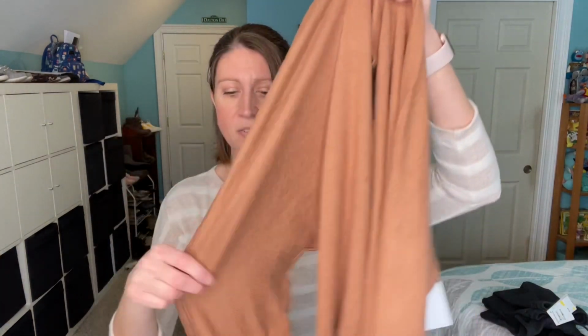So the last thing that I am very seriously considering, and probably this is the one I'm considering the most, is this top by Treasure and Bond, which is a very, very light Dolman sweater. I don't normally do Dolman sleeves, but I really love the color of this one. It's sort of like a mix between brown and rust, which are kind of two of my favorite colors this season. So I am really drawn to this one, and it is so soft and so comfy.